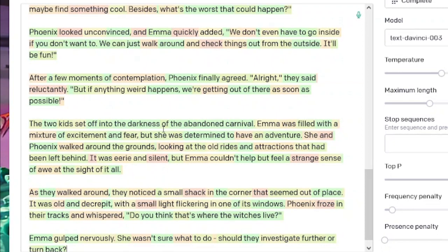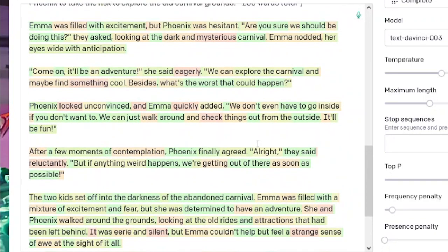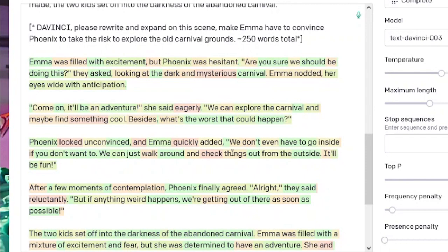Nice. We have expansion. We have extended lore. And it's not Phoenix that's dragging Emma into something. It's Emma dragging Phoenix into something, which I like. I don't know. It feels politically necessary, and also I just like it.